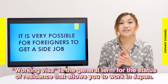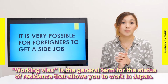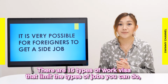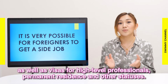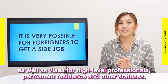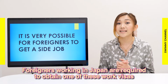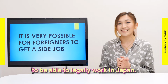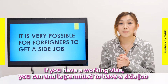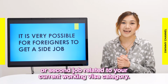Working visa is the general term for the status of residence that allows you to work in Japan. There are 16 types of work visa that limit the types of jobs you can do, as well as visas for high-level professionals, permanent residents, and other statuses. Foreigners working in Japan are required to obtain one of these work visas to be able to legally work in Japan. If you have a working visa, you are permitted to have a side job or a second job related to your current working visa category.